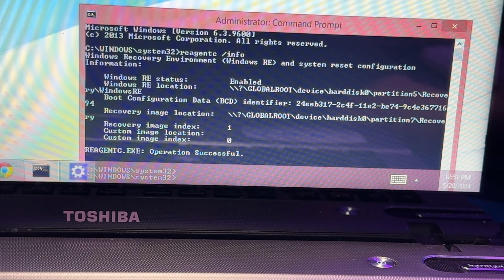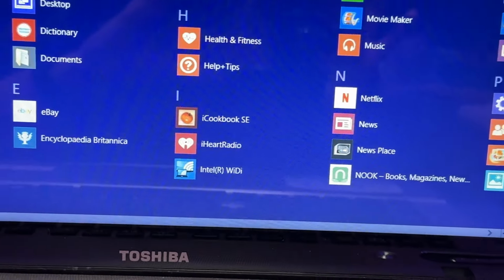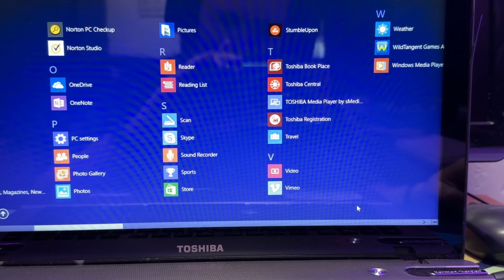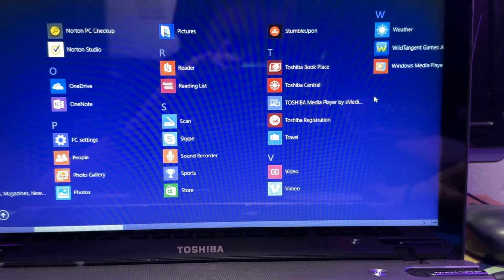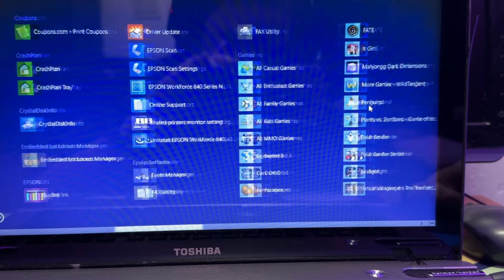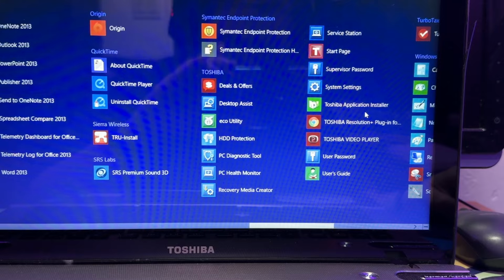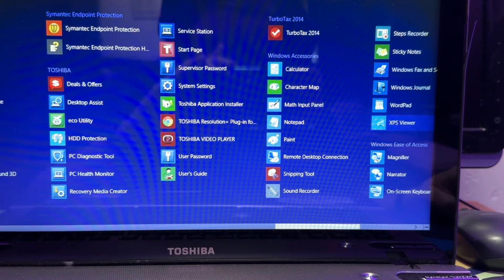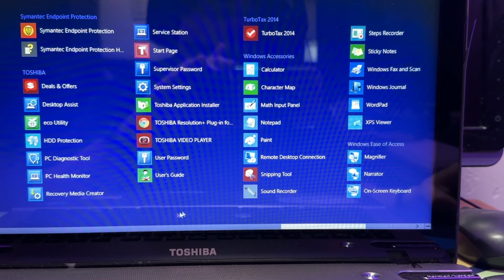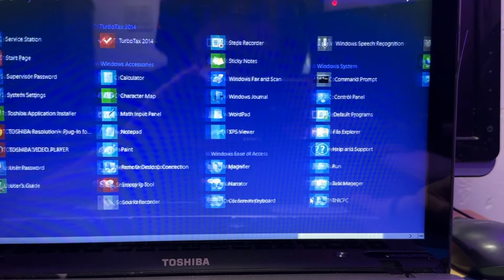And I couldn't find any way to reset the machine. No Toshiba app existed to reset it anywhere. It only had the thing to create discs, but that was it. Which I don't even know if it's on here, because I don't even know if I see it. But maybe it's on here, maybe it's not. I can't find it. I thought I saw it on here, but I don't know. There are some Toshiba apps. Oh yeah, Recovery Media Creator. That does exist. But I couldn't find a way to just reset it through here.